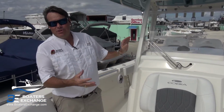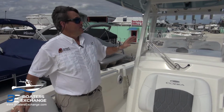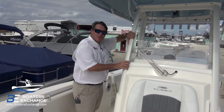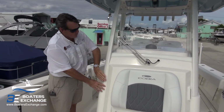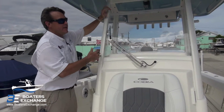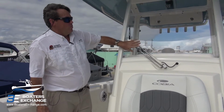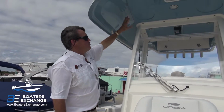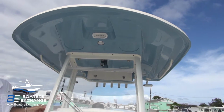Now we get to the center console. I think it's one of the most exciting parts of the boat. Check this out. So they've got the integrated D-channel tubing that's new for the 280cc. It's totally integrated into the hardtop. We've got a plexiglass, for lack of a better word, windshield wiper. The hardtop is very fluid with the console. It appears to be all one part.